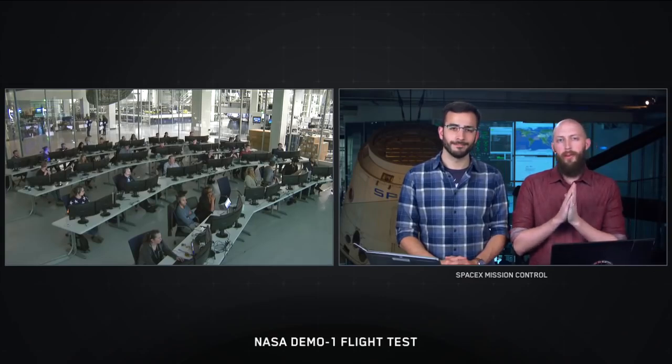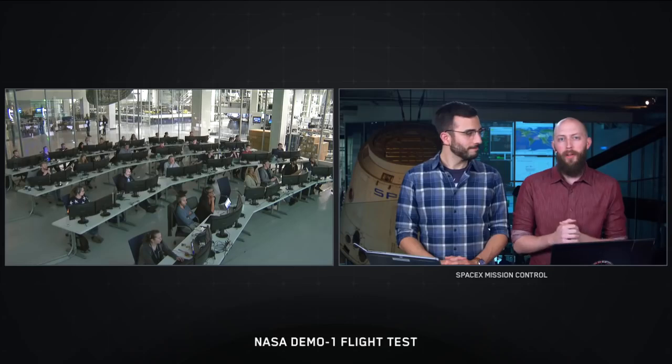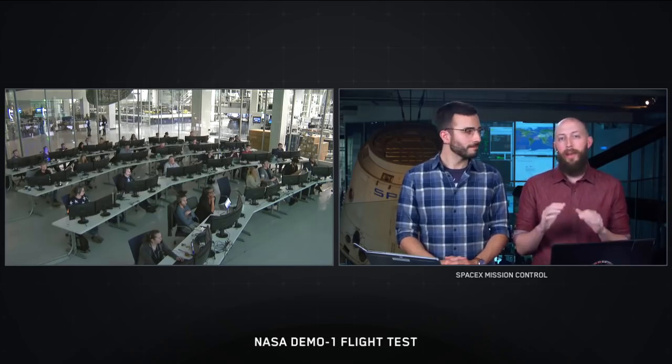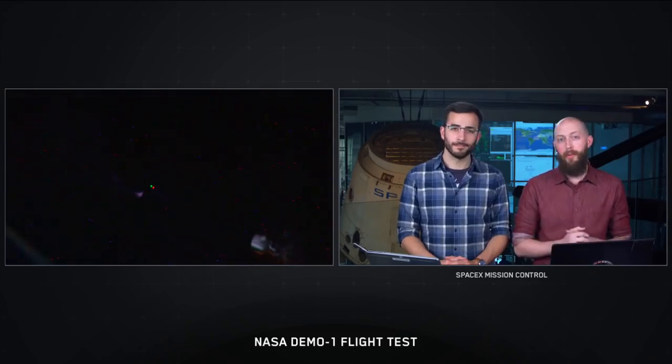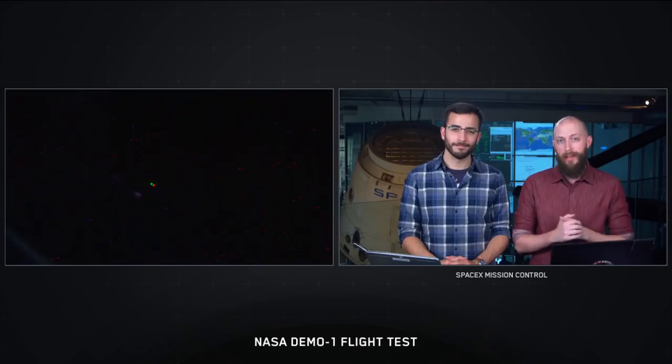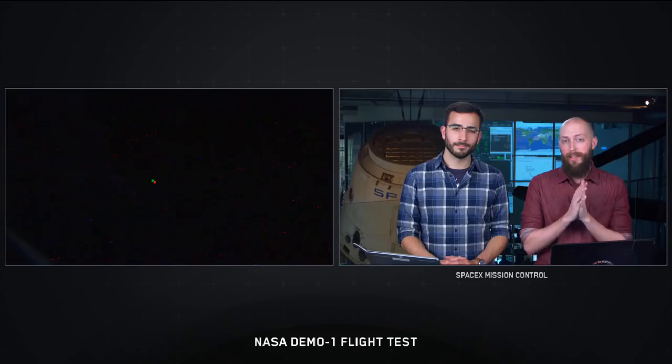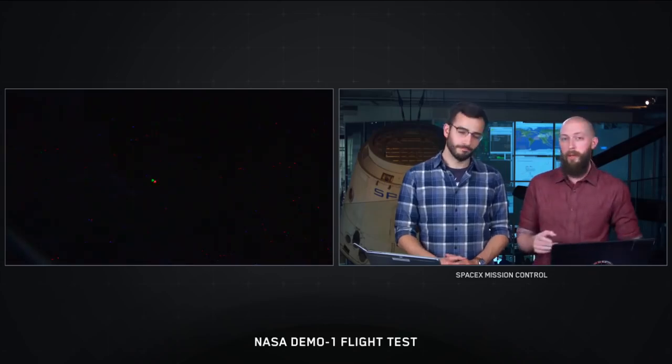And so right now, Dragon is continuing to fly in a little bit closer. It's inside 1,000 meters already. It's continuing to fly in, and pretty soon it's going to be only 400 meters away. That's going to be at waypoint 0, which is the next hold point. Once it gets there, it's going to get the final go, which we were hearing. They are going to be go to move inside of the keep out sphere. So that's going to be the next major milestone that we're looking towards.